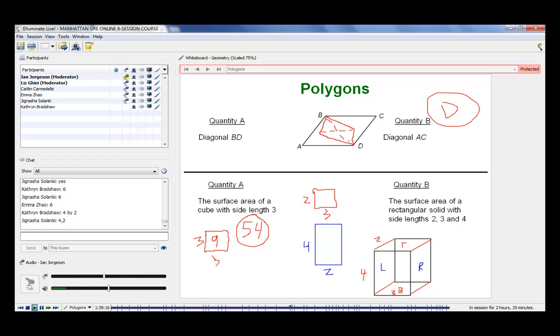And finally, we've got a side in the front, right? And we've also got a side in the back. All right, so front and back are each going to be what? 4 by 3. You guys are on fire. There's going to be 2 of each of these. So I'm going to have 2 6s, 2 8s, and 2 12s. Add that all up. Is it bigger or smaller than 54? Yeah, it's smaller.